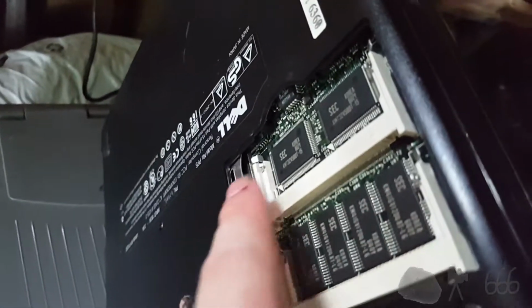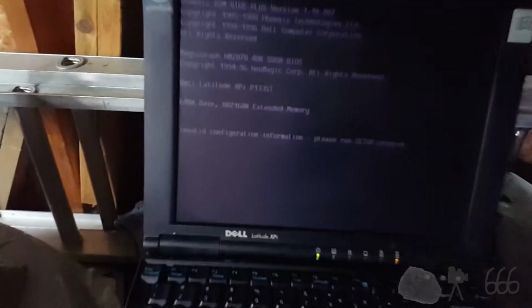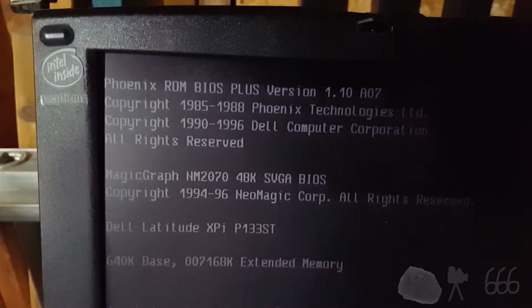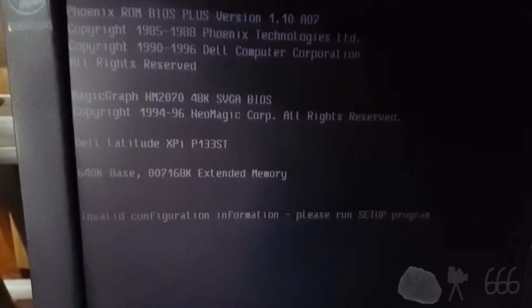This is the RAM. These are parity chips. So it uses EDO, Extended Data Output, which in reality is just a pain in the butt. So we'll fire it up, see if it works. Alright. NeoMagic NM2070. Now, I remember mine having a Cirrus Logic video chipset in it. So that's interesting. 8 megs of onboard RAM.